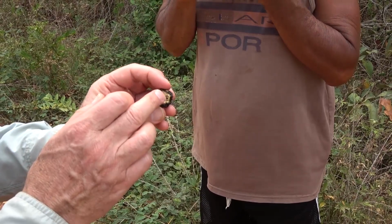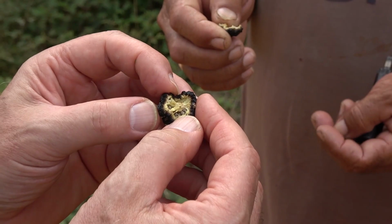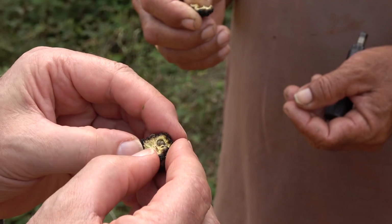You see these seeds there? Uncle Allie is just demonstrating. There's the unripe one, very hard to get into. And then the shell hardens, and with the bill of the parakeet, they just rip it open and access the meal inside, which are these seeds.